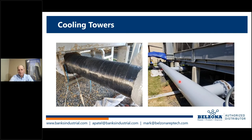Sometimes this pipe is so corroded away that it's not able to do its job anymore, and you're at risk of it holing out. So one option is to cut it out and replace it, but that's not always feasible. In this case, they couldn't shut this down and replace that pipe, and there's a big cost to that. So this is an example of our carbon fiber super wrap material that we use.